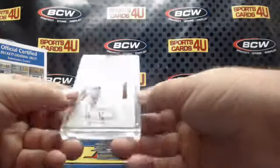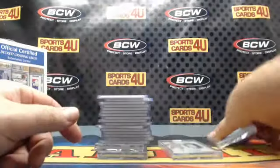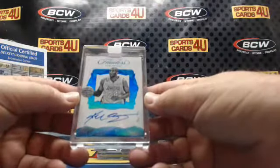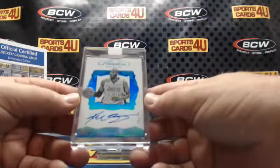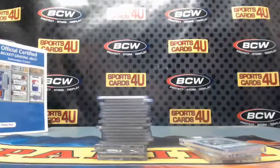Two color patch autograph, 11 out of 25, for the Celtics, Larry Bird. And one of one, Greats autograph, for the Lakers, Kobe Bryant. That's the break and the recap.